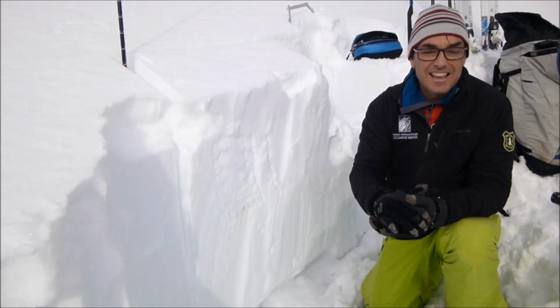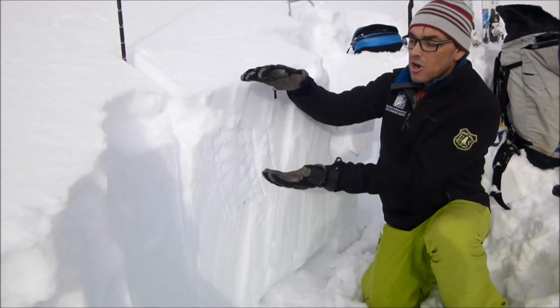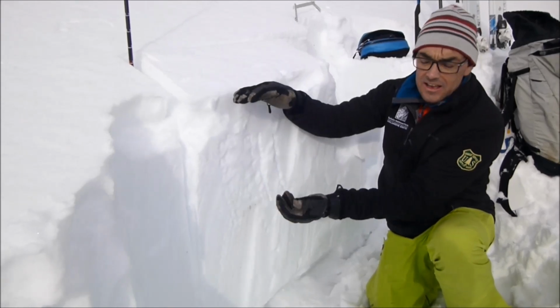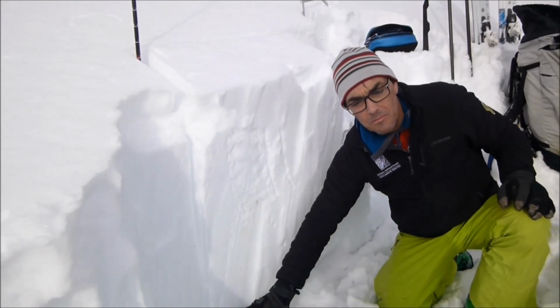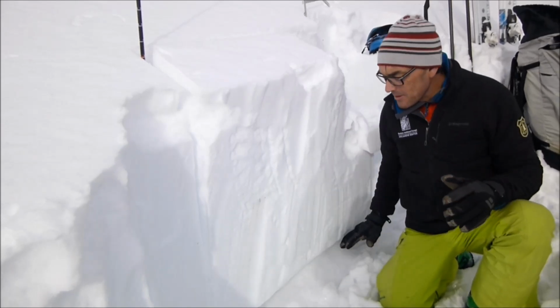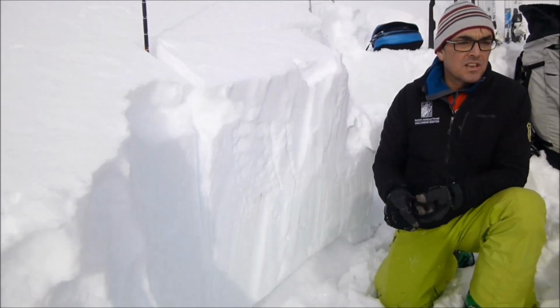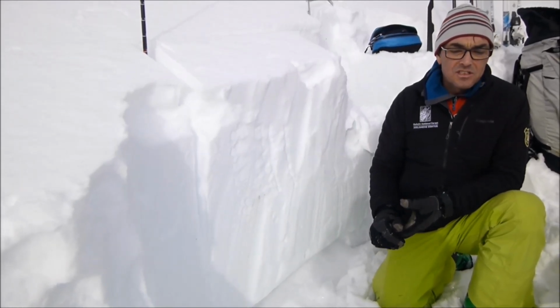But we know that's not the case. We know that there's variability in the terrain. We know that in thinner areas, your skis and your body weight are going to collapse this layer, and then what happens is this shoots out and goes underneath all the thicker snow, and we get huge avalanches.